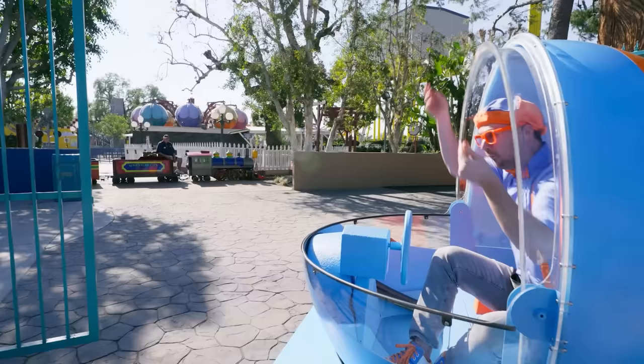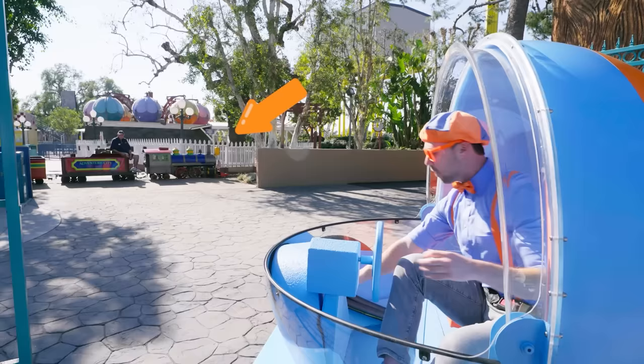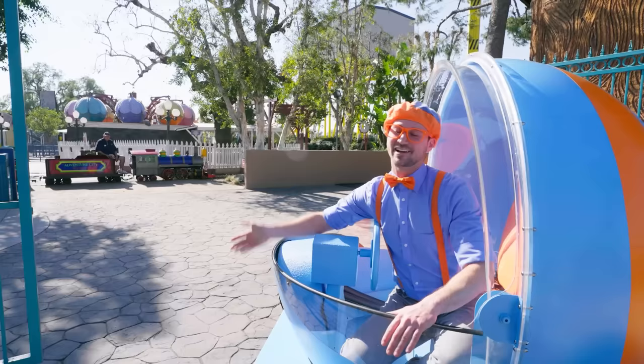Wow, hasn't this been so much fun exploring with the Blippi Mobile? Yeah, it sure has been. Ring, ring, ring. Do you see that? Whoa, it looks like a train. Why don't we park the Blippi Mobile right here? Yeah, come back later. But in the meantime, take a ride on a train. Yeah.